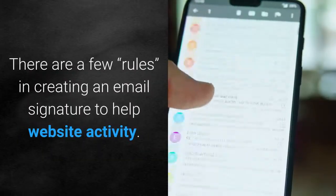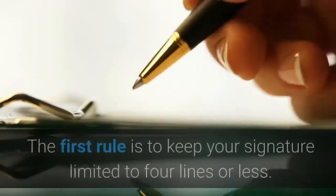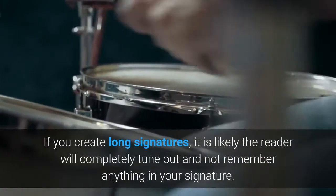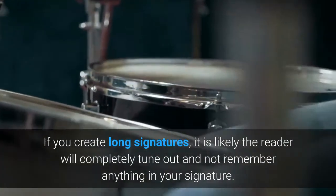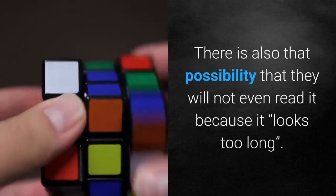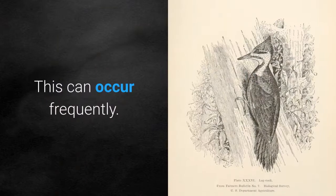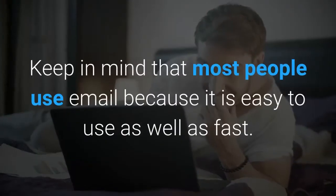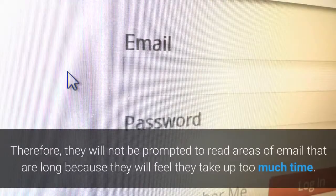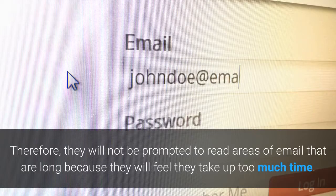There are a few rules in creating an email signature to help website activity. The first rule is to keep your signature limited to 4 lines or less. If you create long signatures, it is likely the reader will completely tune out and not remember anything in your signature. There is also that possibility that they will not even read it because it looks too long. This can occur frequently. Keep in mind that most people use email because it is easy to use as well as fast. Therefore, they will not be prompted to read areas of email that are long because they will feel they take up too much time.